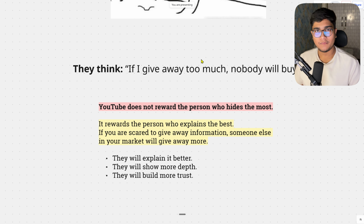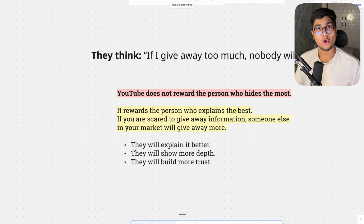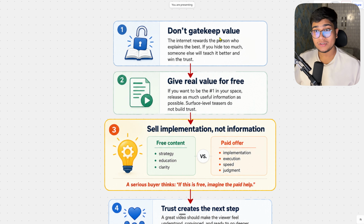If you're scared to give away information on YouTube, someone else in the same niche as yours will give it away. He will give more, better, show more depth, and build more trust. Literally every single person in your audience will just go to them. So don't gatekeep the value.